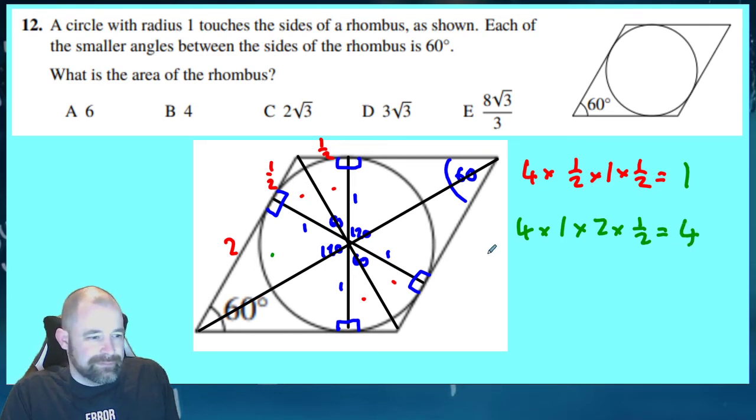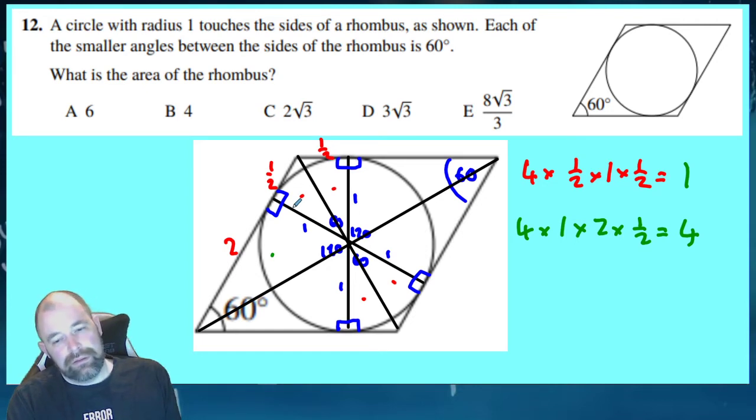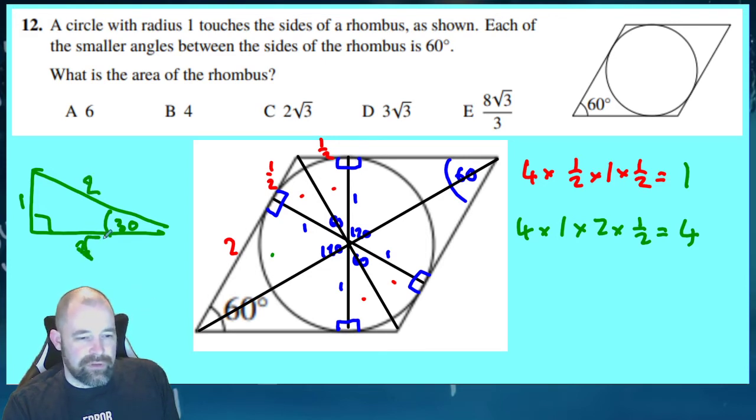I've done something wrong. That's not right. All the 2's are root 3's. Am I being stupid? If you have a triangle, I got the length wrong. So if you have a triangle that is 30, oh, the hypotenuse is 2, so this is root 3. Thank you very much. So all the 2's are root 3's.